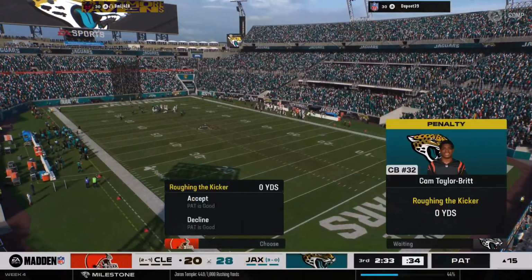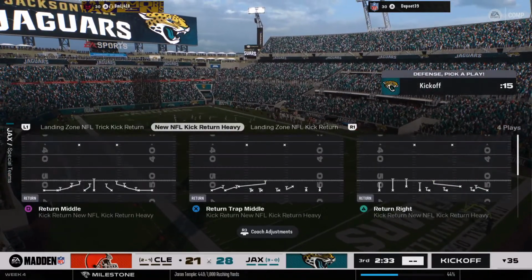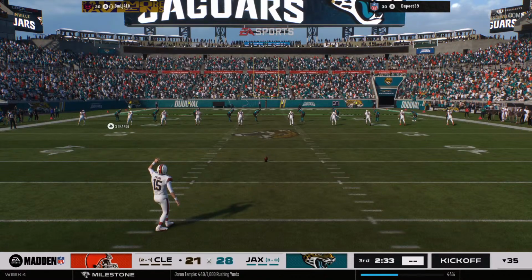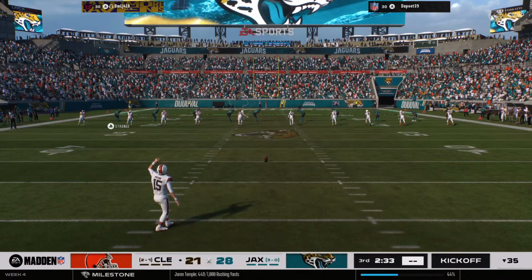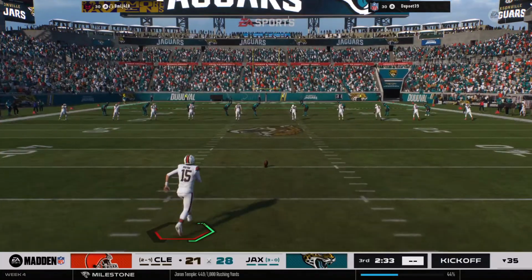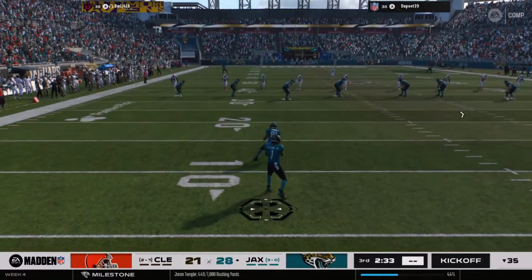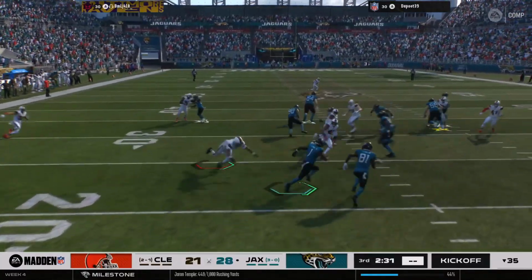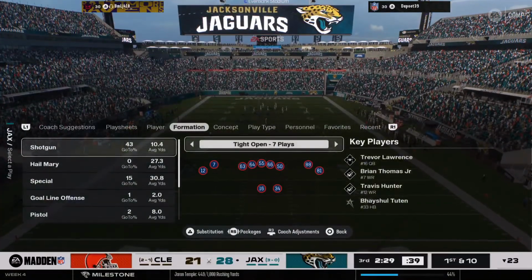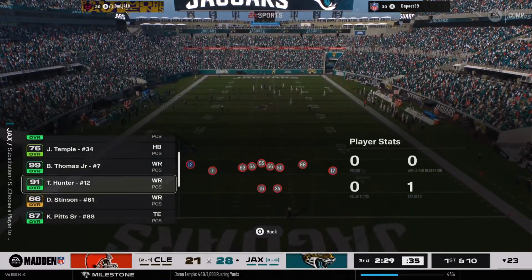And the kick is good. And we're going to have some extra yardage added to the kickoff on the roughing call. And just like that, we're back to a one-possession ball game as the kickoff is away. On the return, this is Etienne. And this drive will start inside the 25. Jaguars take over 1st and 10 at their own 23-yard line.